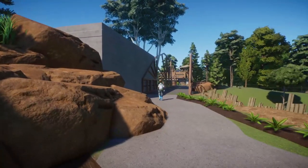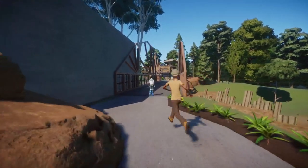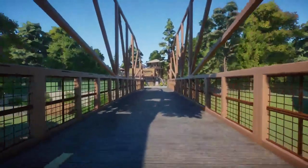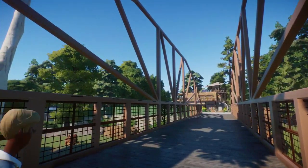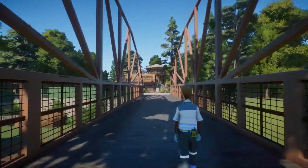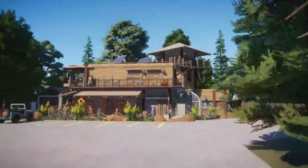Let's go not this way. Need to set up a little gate, to be honest with you, because this is where the staff area takes into effect. Right about here. Oh yeah, go in there. Yeah, go help them out. This is a staff bridge here. I copied the bridge from the elephant enclosure and brought it over here to give the staff bridge a little bit of theming. But over here, some of you might recognize this building.